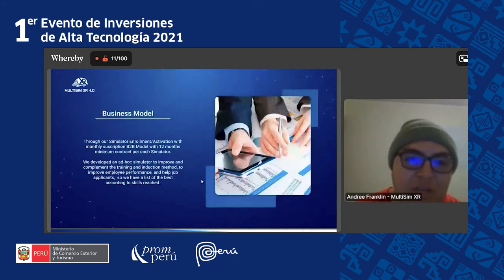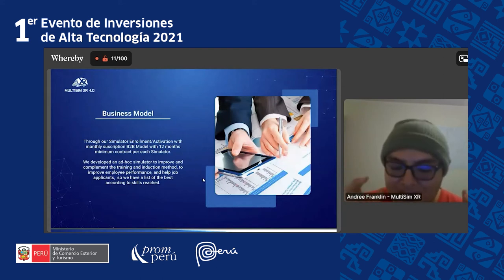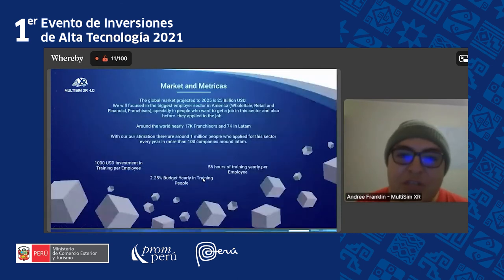Our business model is, when you work with us, you just pay to activate the development of this simulator, which takes 2 or 3 months. After we deploy the simulator, you just pay a subscription on a 12-month contract at minimum. So we develop an ad hoc and customized simulator for your company. And we are looking at this immersive market.